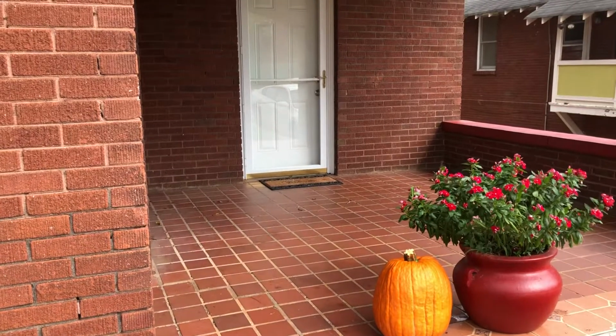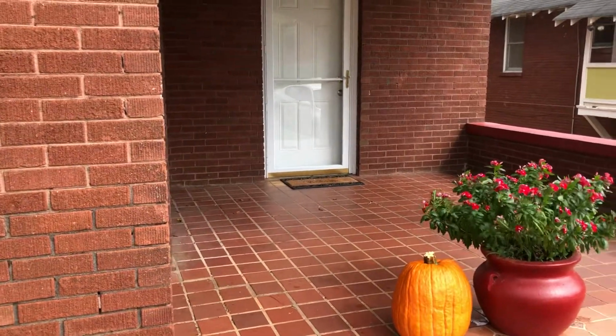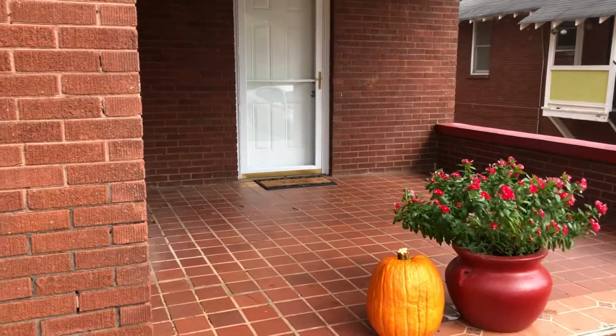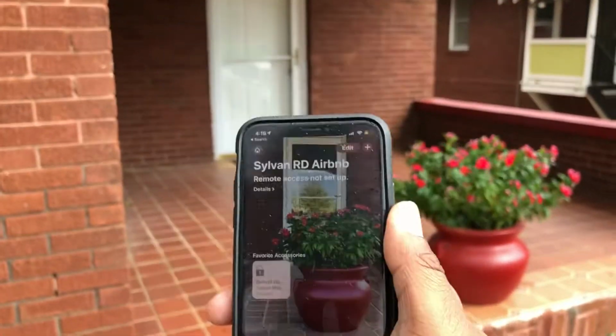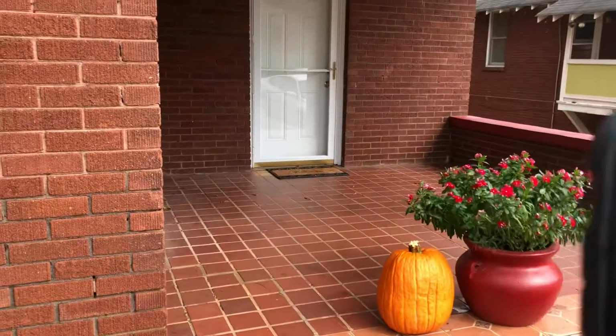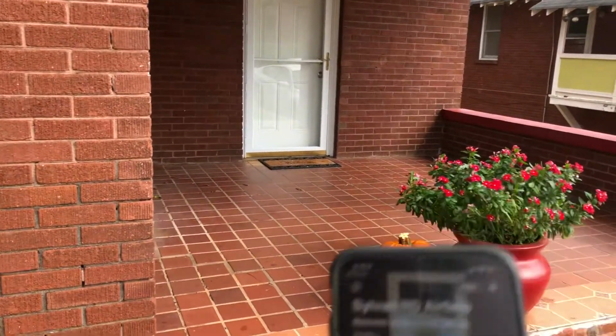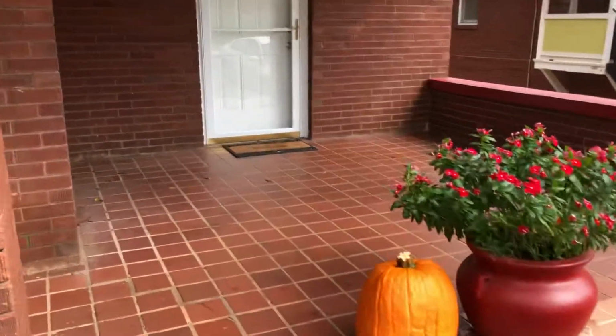So one of the most convenient things we have ever come in contact with is this August smart lock. It's so freaking easy to do. It's so convenient. No keys, no losing keys, no trying to find your keys. Walk up to the door, boom. So I'm gonna give you an example of how this works.